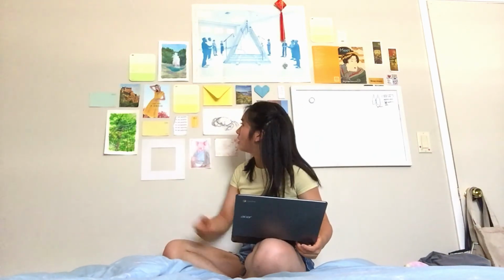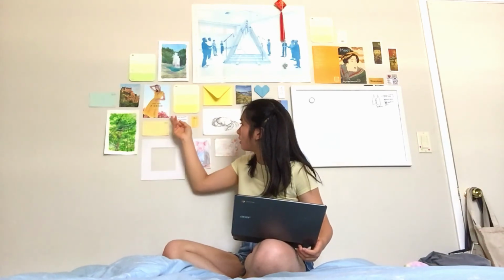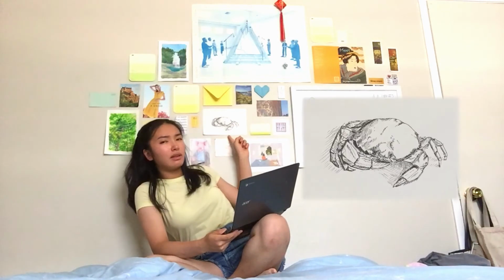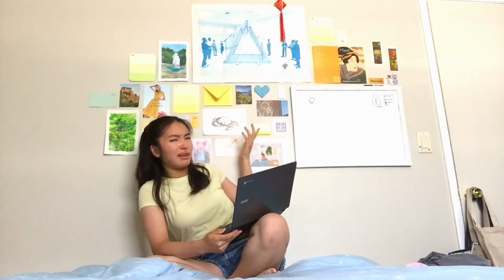And like I said, most of the stuff I have on my wall is just completely random that I've collected over the years. So this is an Ann Taylor, the clothing brand, advertisement we got in the mail. Here's a little slip of paper that says "You are beautiful" that somebody folded up and slipped into everybody's locker in the girls' locker rooms in like 9th grade. And I thought that was really sweet, so I just kept it because that's not weird. I have this crab from a friend. It's literally just a drawing of a crab. I just think it's cool.